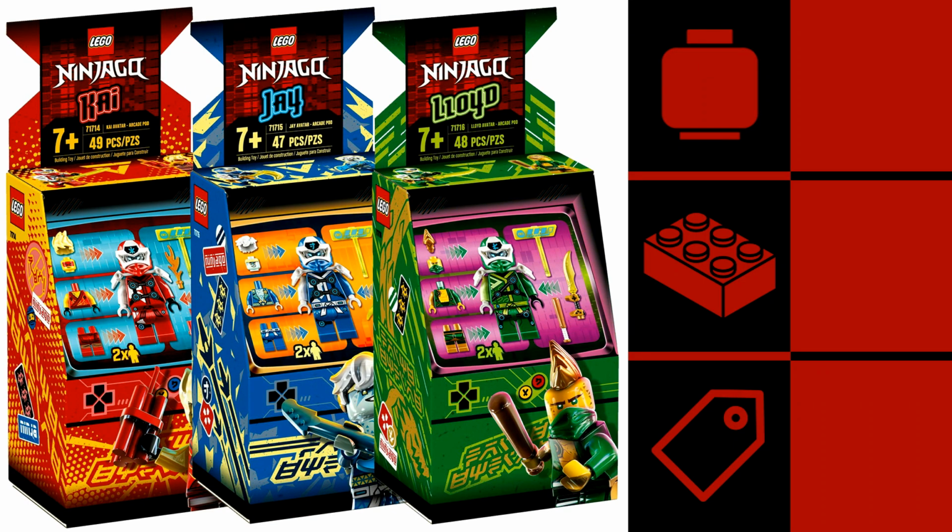So with that being said, this is my score rating for these sets. I've broken it down into 3 different categories. You can score a maximum of 10 points per category. The first one is minifigures, then we'll look at the build, and then the value or the price that goes associated with the set.